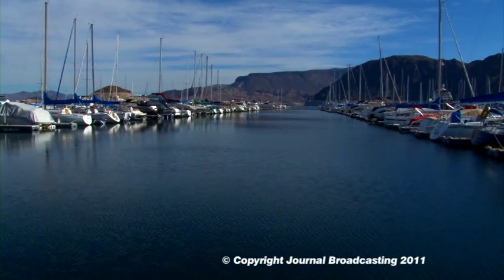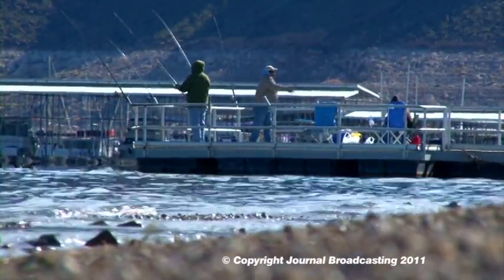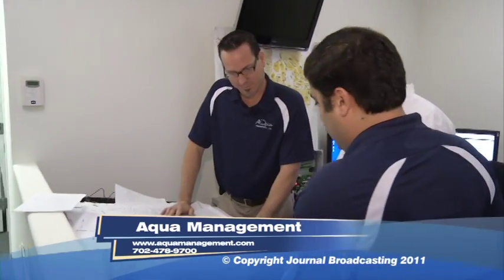70% of the water that we draw out of Lake Mead is being used outdoors. And of that 70%, 35% of that water is wasted due to poor equipment, poor system design, or just overwatering. So Aqua Management wanted to add some intelligence to that. And we created the tools and we brought in the engineers to develop this product. What we provide is a smart irrigation controller with service.